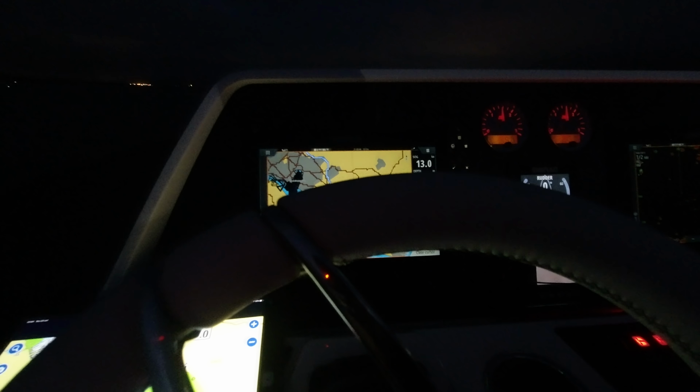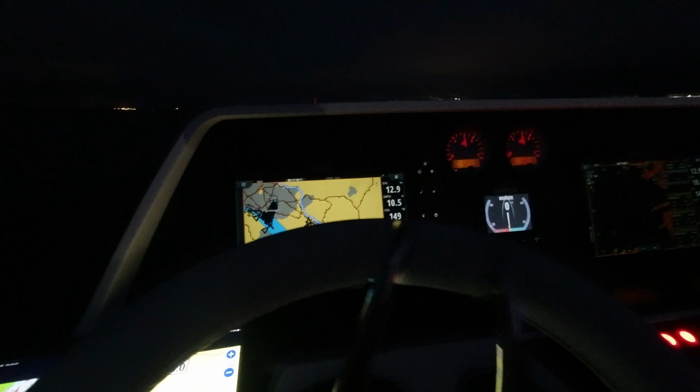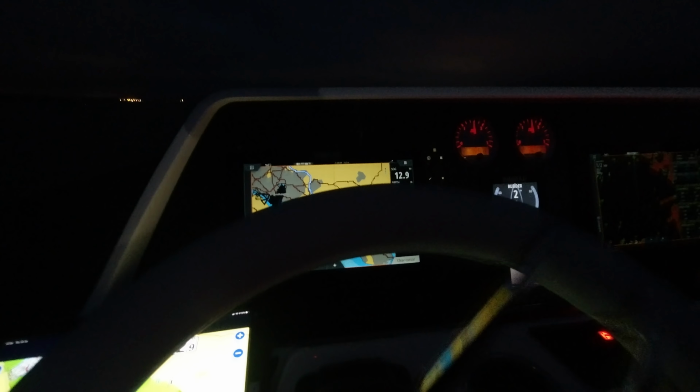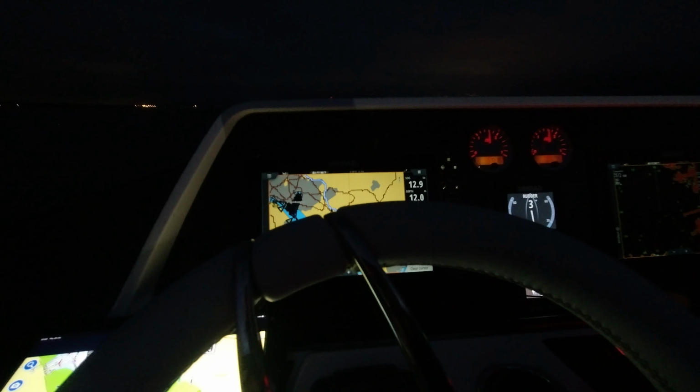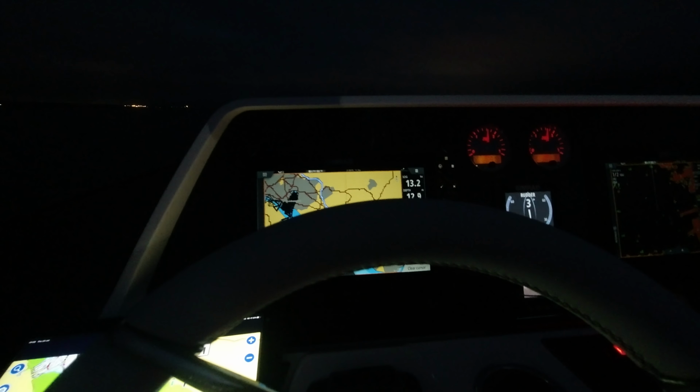We're not going to run the boat hard as she hasn't been out of the water for a couple of months. Normally we'd run down the right hand side, which is the starboard side of the channel, but say with nothing else coming in tonight, we're just going to take the shortest run of attack straight back to Southampton.